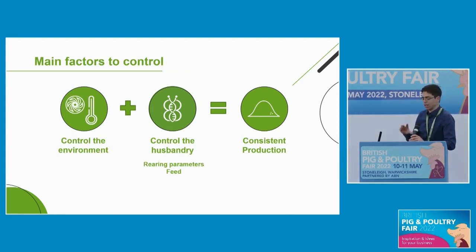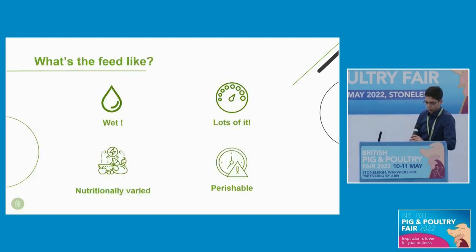You need to have good control of the rearing parameters and also make sure you have a consistent feed going in, because they are like any other animal: feed in, output out. If you put in a poor feed, you're not going to get a lot of growth, you might not get as high a protein content, and you might not get lots of output either. So it's really about getting those conditions right, and it really helps with having consistent production.